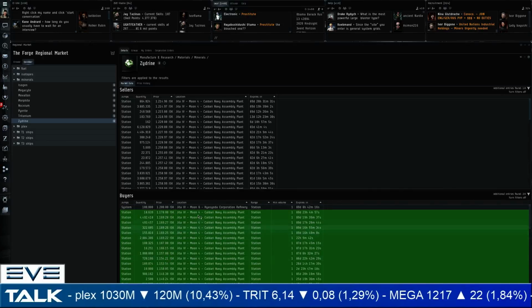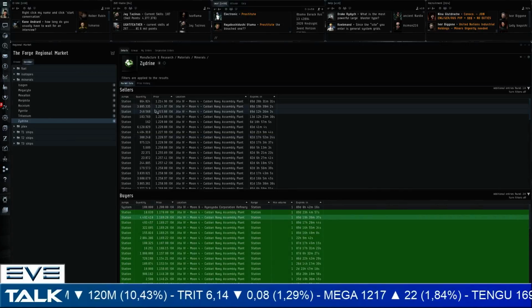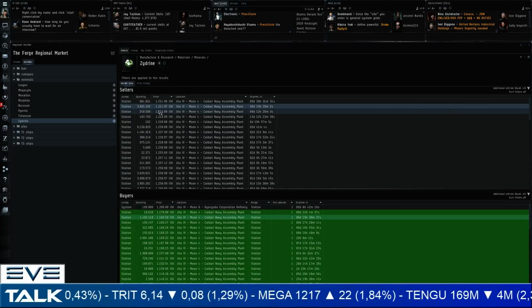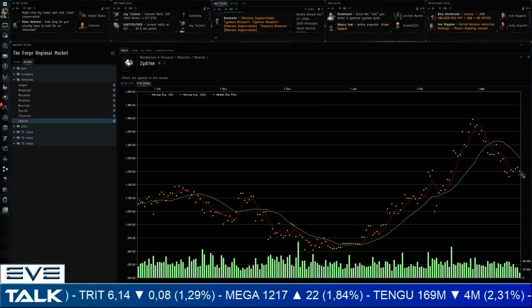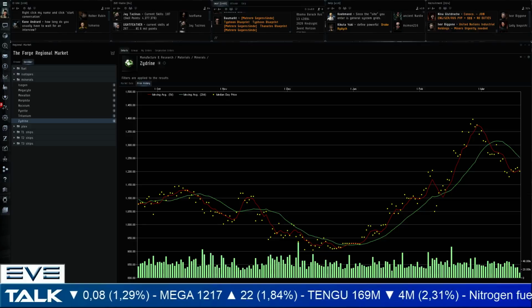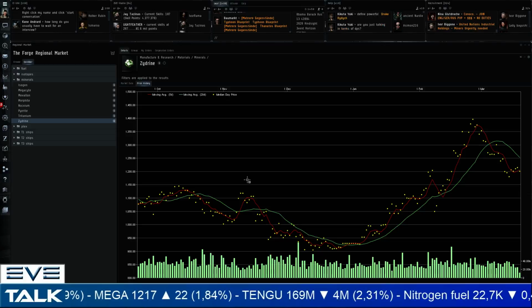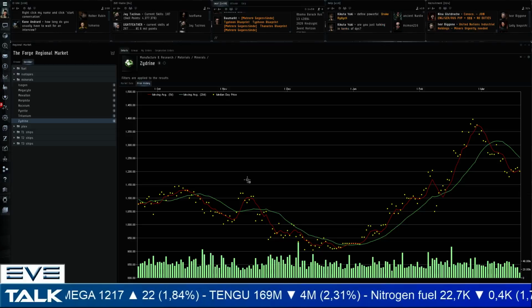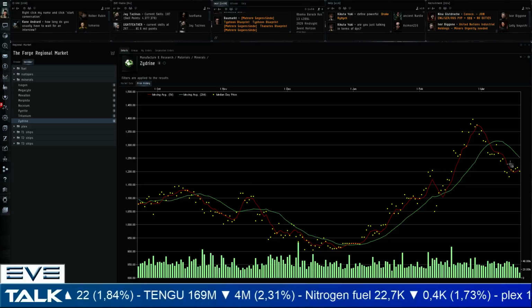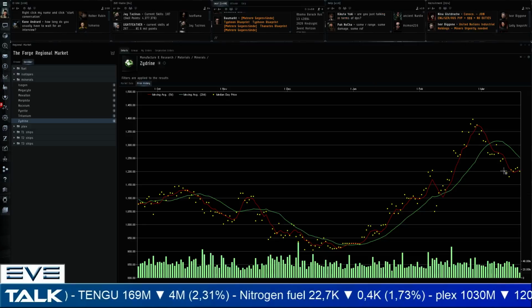New buy orders, 4 or 5 of them, including almost 5 million units. On the sellers, we've got a few new ones, including 4 million units here. So that seems to be pretty balanced. I would say 1200 as a price range could be possible, but considering the wild swings that we've seen here in these nullsec materials, I don't think it's impossible that there's some manipulation behind this as well, and so we could decline even further than that.